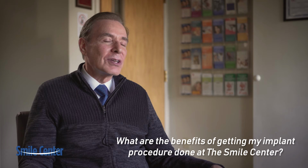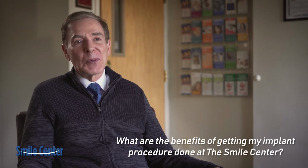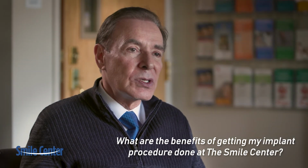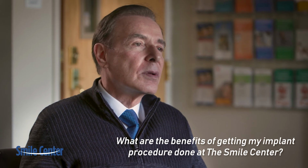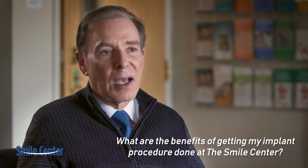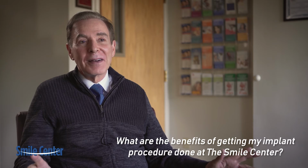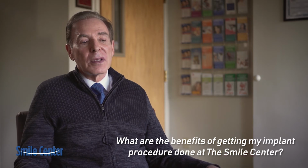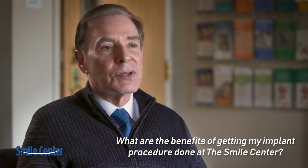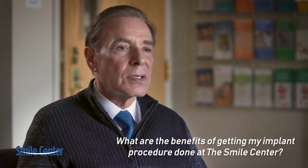My whole staff is geared to that. My main surgical assistant has been helping me place implants for about 35 years. So we have an extremely experienced team. And for not all, but the vast majority of the prostheses we're placing on top of them, we're able to fabricate them in our own laboratory right here. So you're dealing with a doctor as well as his team who has decades of experience and thousands and thousands of cases that they have done.